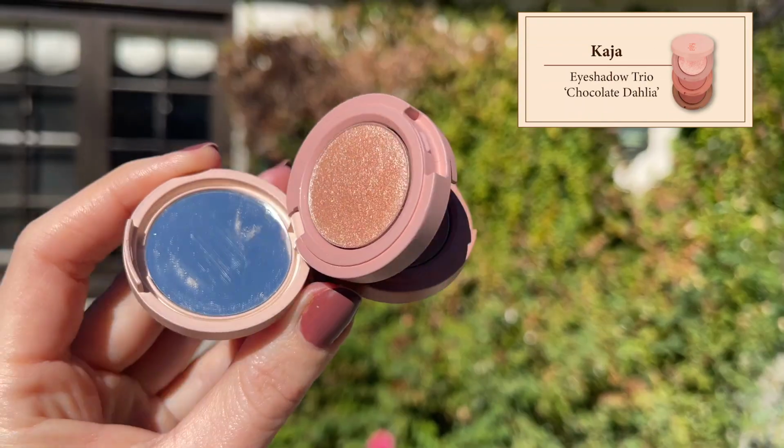It's great. I've been loving the Kajal eyeshadow trios lately. This is the shade Chocolate Dahlia, and I'm wearing two of the shades today.